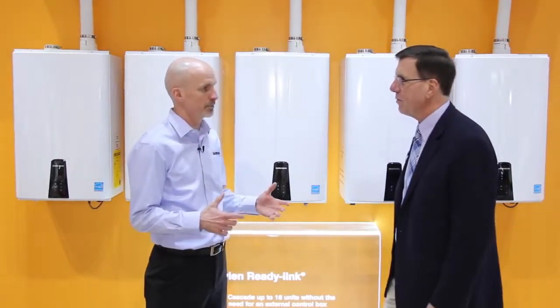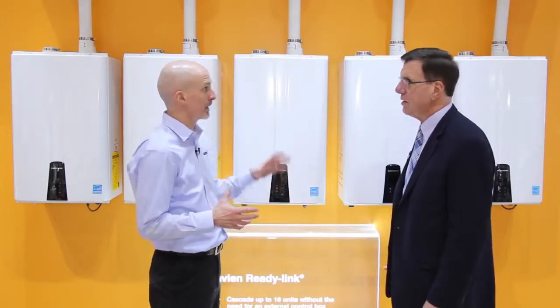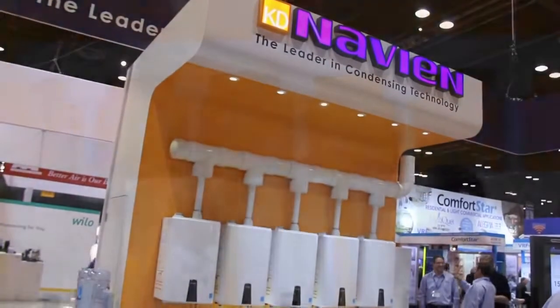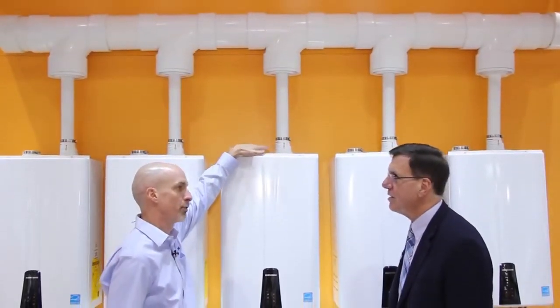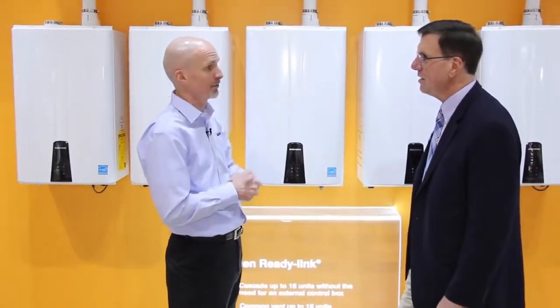So what are we doing here? Well, Dan, when you get into larger systems and one unit's not enough, many times on tankless we need to put multiple units in. To ease that installation, we can common vent our units, tying all the exhausts together and all the intakes together, going into one common vent pipe. We now have a CSA approved damper on the top of these units that allows us to do this with CSA approval. On installation, it's much easier because we only have one penetration for the exhaust and one for the intake.